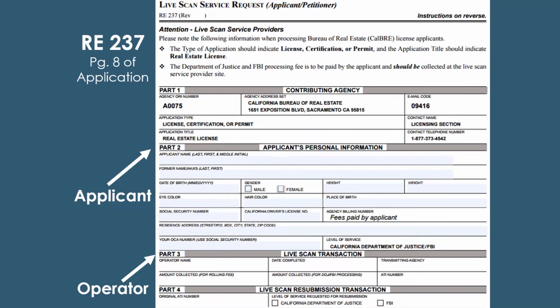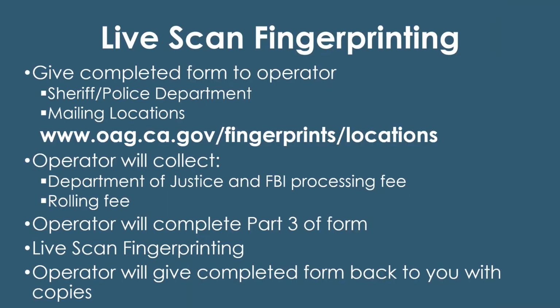And then the operator will actually do your fingerprints. So the completed form will be given to the operator, where you can go to either the sheriff or police department, or some mailing locations. Here's a website that has a list of live scan operators for you, so make sure to check out that website. You can also Google it.